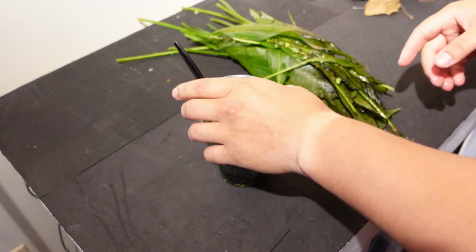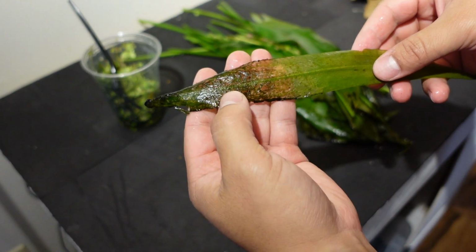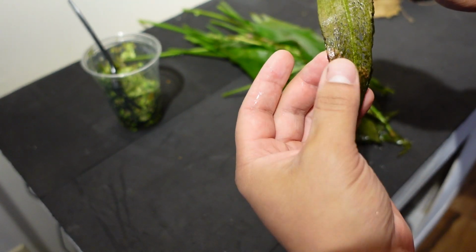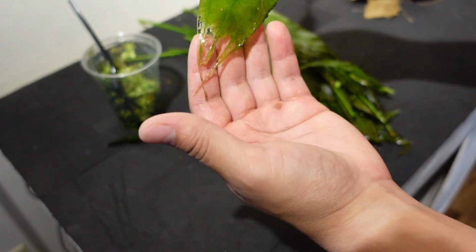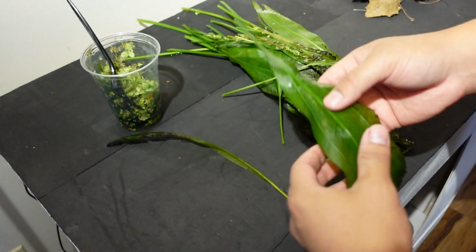Guys, take a look at all of the trimmings we got. You see this little guy here, this one was dying. It's starting to get really translucent, has a lot of holes in it, and you can see it's starting to develop some black beard algae or some other kind of green algae on it. And so we want to get rid of this. And if we look at them, all the plants are kind of going that way. They weren't too bad, but once they're on the way out, they're on their way out.